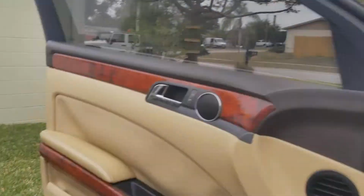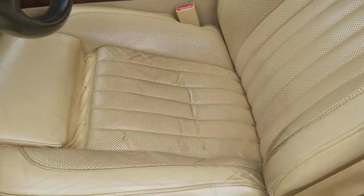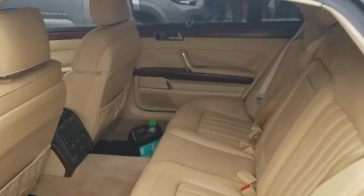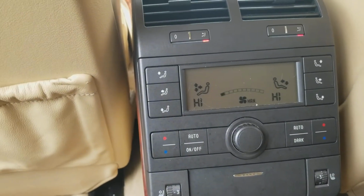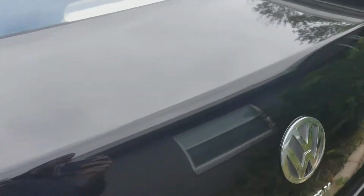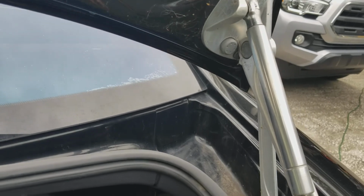So this car was built extremely well. The seats are unbelievably comfortable. They do have massage, and that massage works. They are heated, they are cooled, both front and back, and all of those features do work. The rear AC controls do function 100%, and you can see how clean this car is in the front and back. And I'm going to show you the trunk now. The trunk itself is supposed to be functioning.